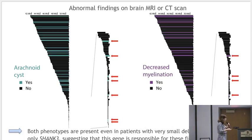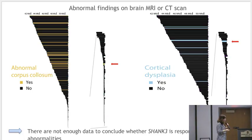Whereas when we look at two other types of abnormalities, abnormal corpus callosum, we see quite a number here. Remember that there were 30 overall in the registry. There is one patient with a small deletion that has one. Still, there are multiple causes for abnormal corpus callosum. We cannot conclude, okay? Cortical dysplasia, which is an abnormal migration of neurons in the cortex, can cause problems and sometimes can be associated with seizures. There are very few, this is a rare thing. There is only one patient here with a largish deletion that has one. We cannot make any conclusion. There are too few patients, okay?